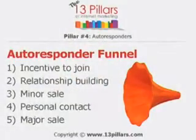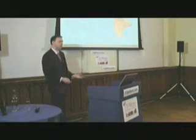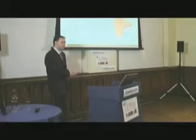Now, the autoresponder funnel is an important process to bear in mind, and that is, first of all, give people an incentive to join your list. Give them some free information. Give them a free report. Give them perhaps a free piece of software, depending what business you're in. But have a think about what you can actually give people for free.